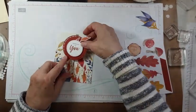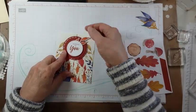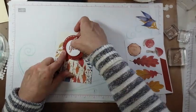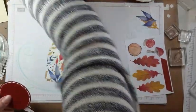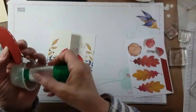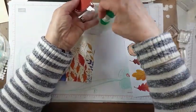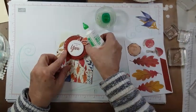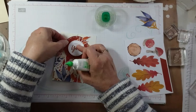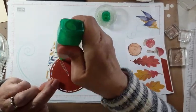Okay. So then we want to just make sure that we're only putting adhesive over here. Since I already put dimensionals on the other side, I'm going to just do another quick check and just do over here.